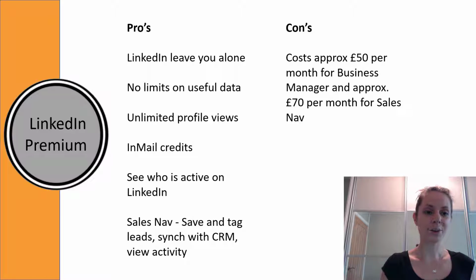So my first point here is that LinkedIn leave you alone. And what I mean by that is that when you have a premium account, it is expected that you are going to be connecting with multiple people and outreaching to a lot of people, particularly outside of your network, and essentially you're going to just be able to go and do that pretty freely.